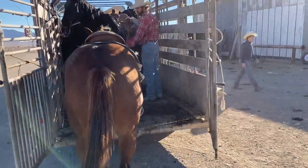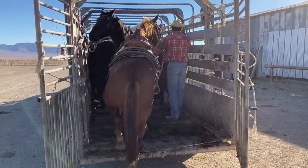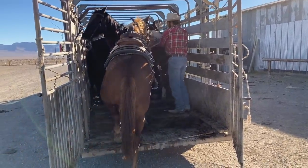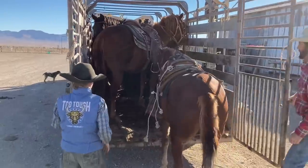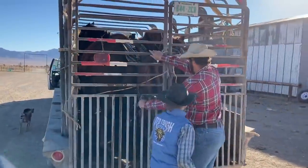Hear that sorrel horse snorting like that? I'm getting old enough, I don't really like to hear that first thing in the morning anymore. That's a clue he might be interested in bucking you off. I think sometimes I'm too nice of a dad. I'm putting my teenage boys on those two that aren't too bad to ride, and here I got this one that's snorting and thinking about putting me on the ground.